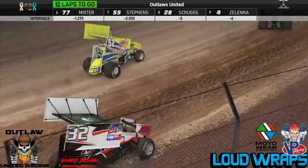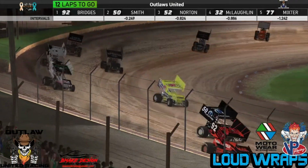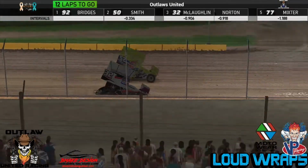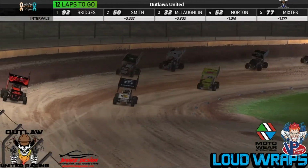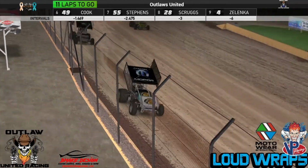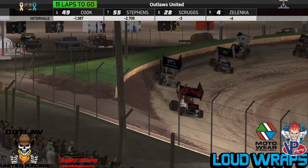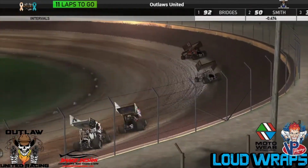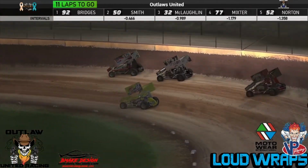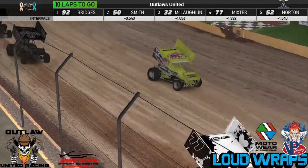Doug McLaughlin on a charge on the outside now. Joseph Smith trying to reclaim the lead. Wayne Bridges managed to get a really good restart. He has got a little bit of a gap now, but Joseph Smith is coming extremely fast, while Doug Norton has lost a couple positions to McLaughlin and Mikey Mixter. 10 laps to go.